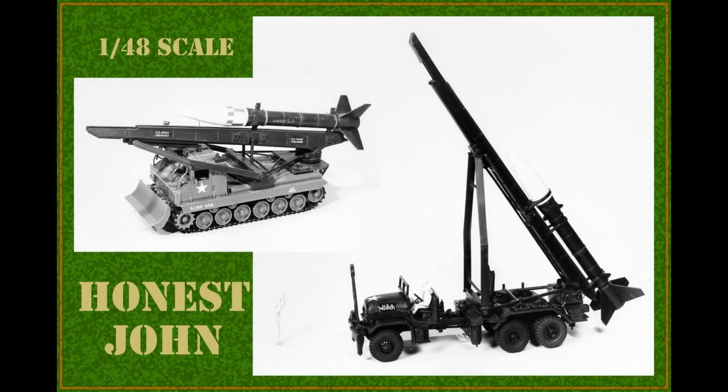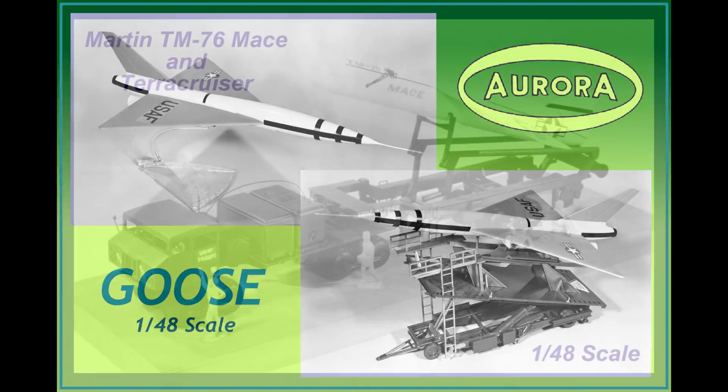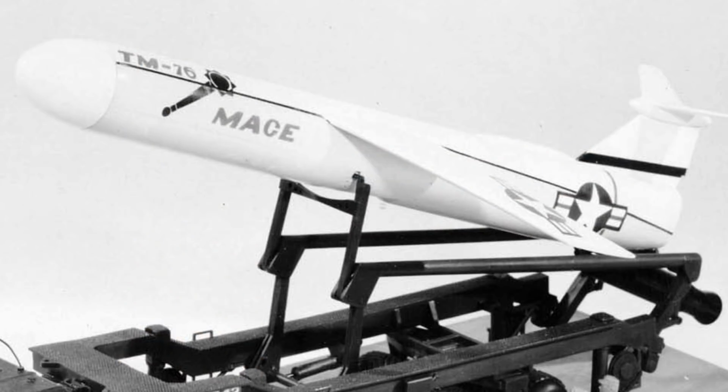Unmanned. During the space race of the 1950s, Aurora produced several kits of missiles and rockets. Once again, Aurora took a slightly different approach from its competitors by offering a couple of missiles, Bomarc and Regulus II, both with and without launchers. A third subject, the Martin Mace, was even more unusual in that no launcher was ever offered. The 1/48-scale kit featured only the Mace and Aurora's standard aircraft display stand.